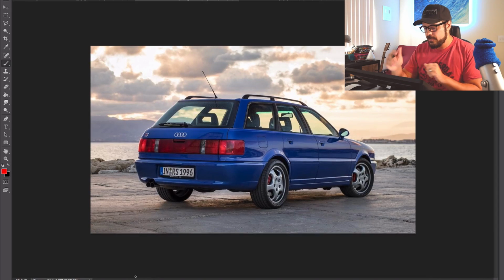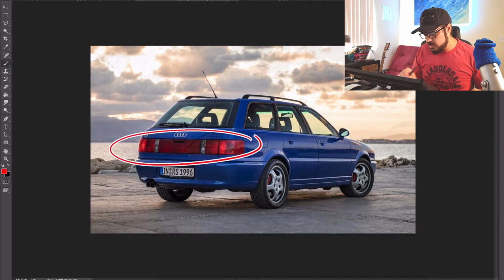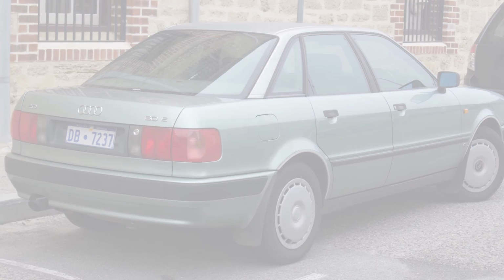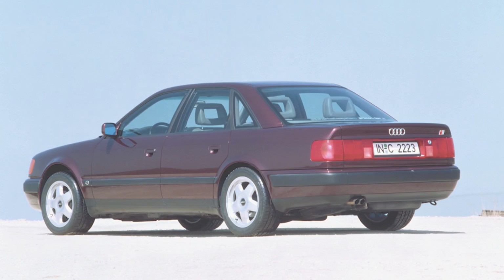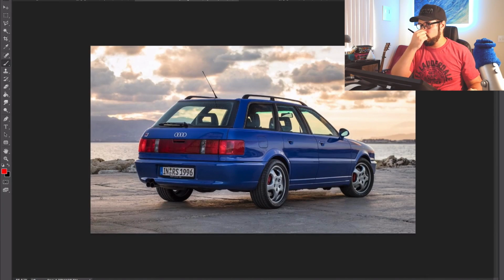So what I want to keep here is, graphically, I want to keep this part right here. I think this is typical for this era of Audi. You see it in the Audi 80, both the sedan and the Avant, and the coupe as well, and the Audi 100 as well. So this light bar here, or light reflex bar that you have right there, I want to keep that.